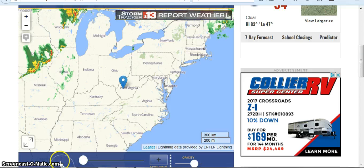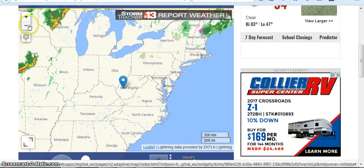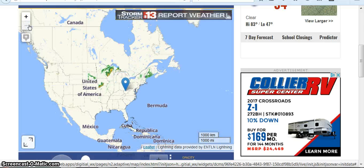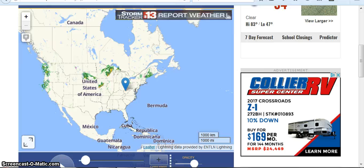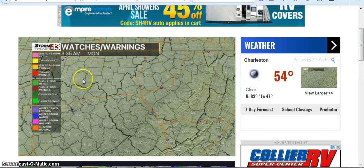Oh, maybe it won't do it from that far away. Oh, there we go. Well, it's trying. But nothing changes right in here. Look at this purple right over here. Wow. Unusual color to see on the map. As long as we're there, let's go back and see what it looks like all over the United States. Okay. They're not showing anything anywhere besides the United States. No warnings for the area.